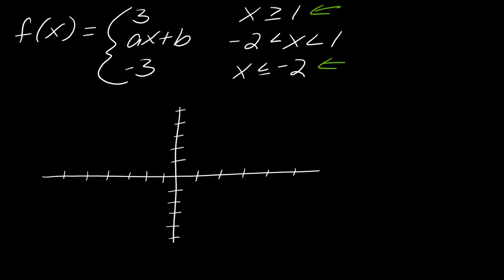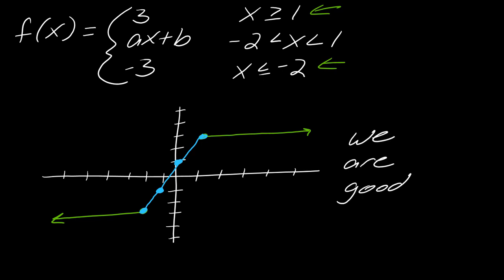If you want to double check your work, then you want to graph it. We've got those two pieces that we already had, the two constants. And then if I graph the middle part now, just to make sure this actually works, if I plug everything in, look, I've even got my slope. Here's up 2 over 1, here's up 2 over 1, and there I am at the y-intercept of 1. So everything worked out perfectly. This is the right function, so we are good. That's the idea behind this.